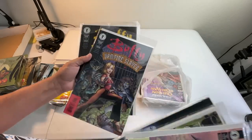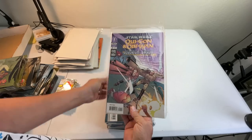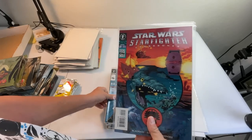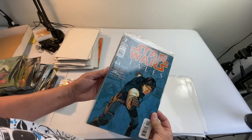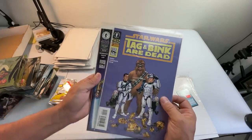Buffy the Vampire Slayer. And what we got here? Star Wars. Qui-Gon and Obi-Wan. The Orient Express. Star Wars Hyperspace War. Star Wars Starfighter Crossbones. It's good. It's good, guys. Star Wars Tales. This is good stuff. Anything Star Wars is pretty decent. Pretty alright. Jedi Quest.